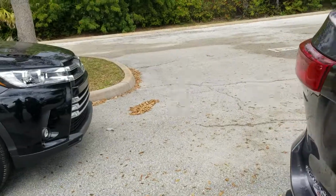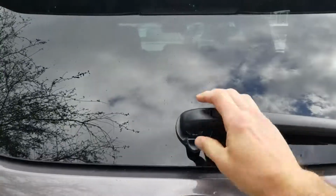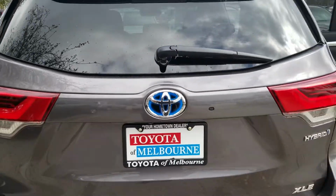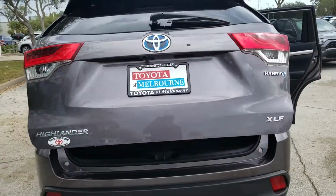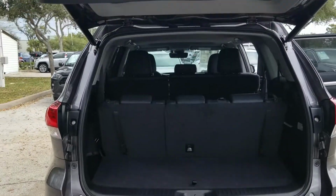You get the power lift gate, of course, and this pops up as well. A lot of people don't know that. This comes up and moves down. And there's your power lift gate. You can open and close that lift gate from a button on the key fob or a button on the dash, or just push the button like I did to open it.